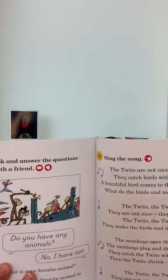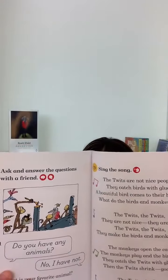And just a nice way to finish off the story and make it learning, but it's still going to be quite fun. So that's really nice.